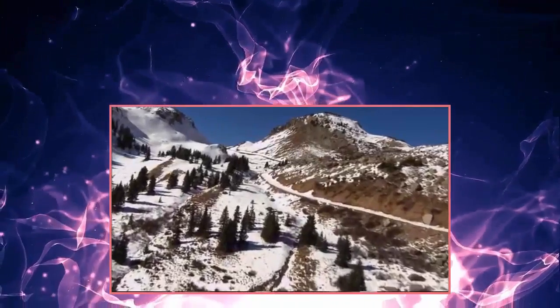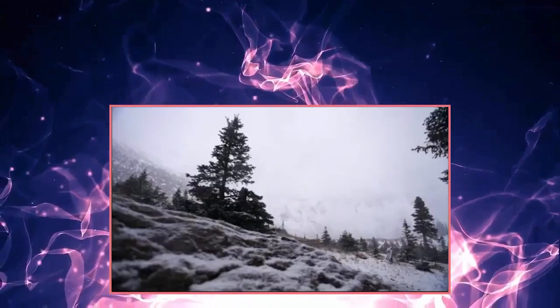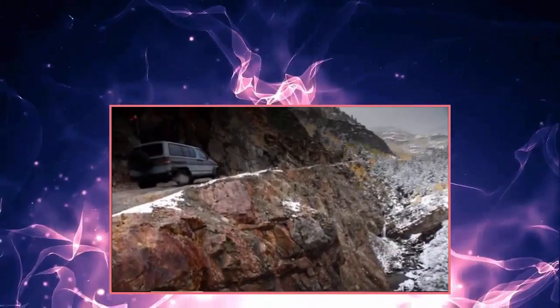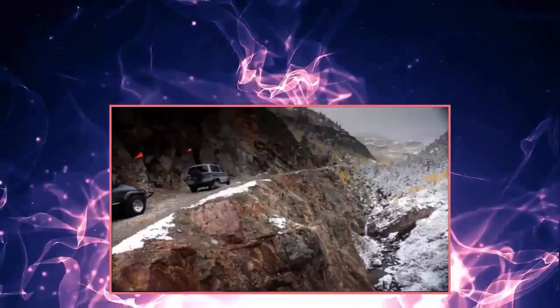To get to the Continental Divide, we had to follow an old mule trail, which weaved its way up between the peaks to an altitude of 12,000 feet. To make matters worse, it started to snow. This is incredible.